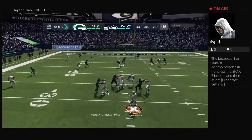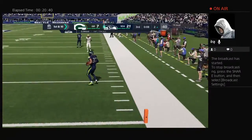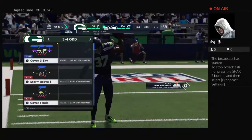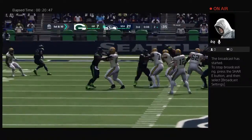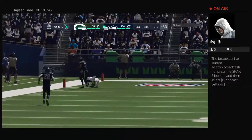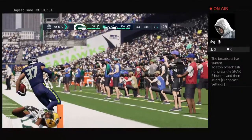On first down, Rodgers. And Rodgers intercepted a third time. Picked off by Quandre Diggs. Rodgers' pass intercepted. The Seahawks take over first and 10 at their own 2-yard line.